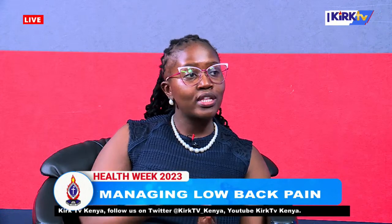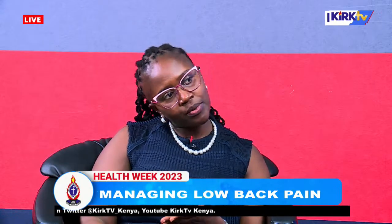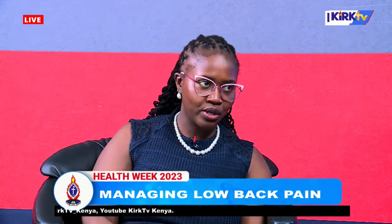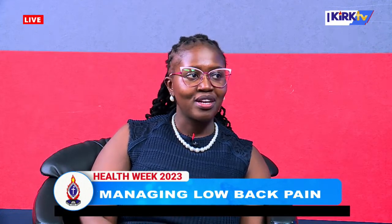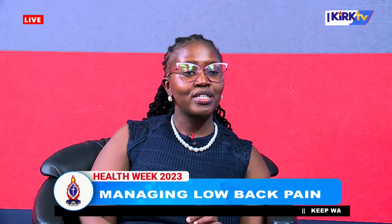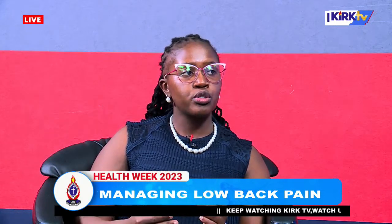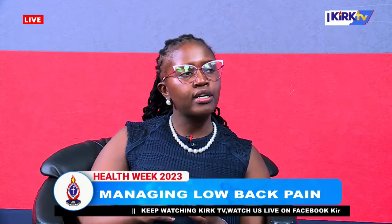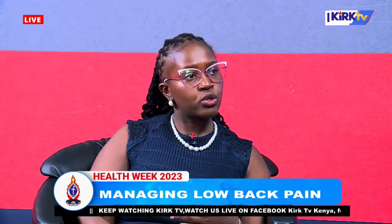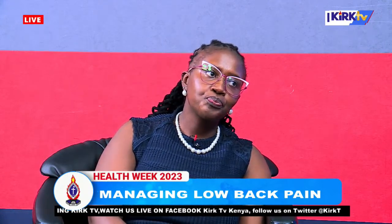So that is how we normally manage back pain. And of course, after surgery, patients will still require physiotherapy. And the commonest, best, cheap physio you can do is actually walking. Another thing I didn't mention is that patients with especially chronic back pain, we encourage them to walk as much as possible. That helps you to move your muscles, move your back, makes you more agile. So it also helps with the pain. All right. Thank you for that explanation.